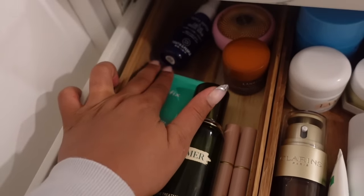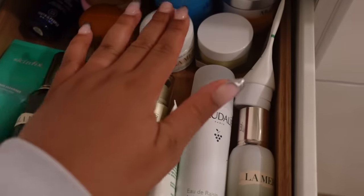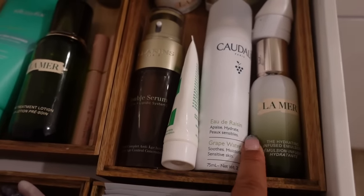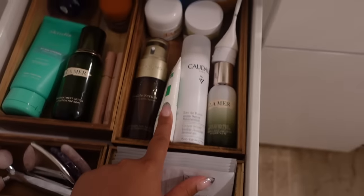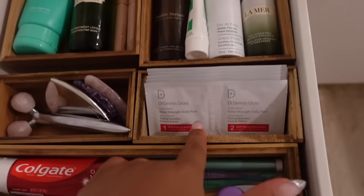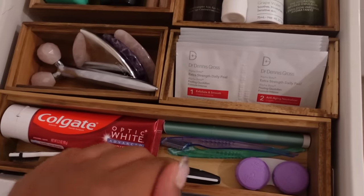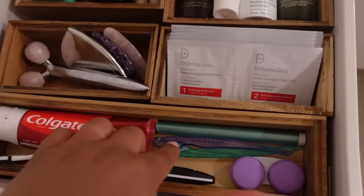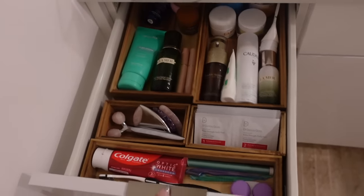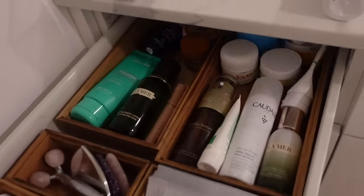Face serum, hyaluronic acid, my Foreo UFO 2, my Laneige moisturizers right here, sunscreen, this water mist, some more moisturizer, some serum, my retinol cream, face tools, Dr. Dennis Gross pads, gotta have that, and then like my teeth, some razors for dermaplaning at home, and then our contact lens case. I like this so much better. I don't know, I just like the wood way better.